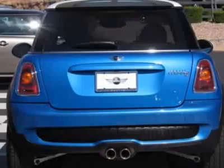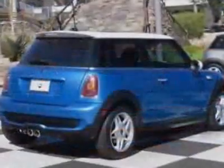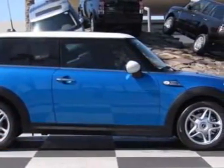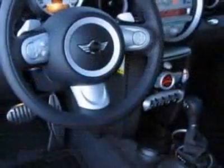This vehicle gets 26 miles per gallon in the city, and 34 on the highway. This Cooper Hardtop boasts a 1.6-liter inline-four engine, and has a 6-speed Steptronic transmission.